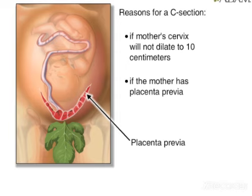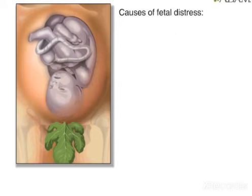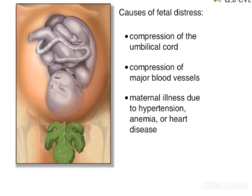where the placenta is blocking the birth canal, if there are signs of fetal distress, which is when the fetus is in danger because of decreased oxygen flow to the fetus. Some common causes of fetal distress are compression of the umbilical cord, compression of major blood vessels in the mother's abdomen because of her birthing position, maternal illness due to hypertension, anemia, or heart disease.